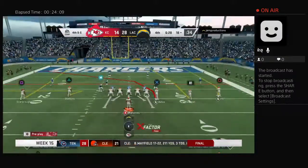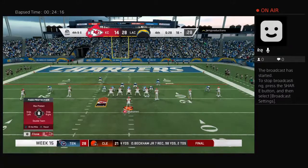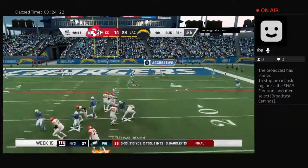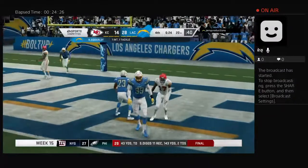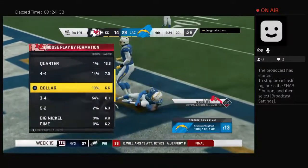And they're indeed going to go for it here on 4th down. So trailing here in the last quarter, let's see how this plays out. Mahomes throwing on 4th. And it's intercepted at the goal line. Picked off by Nasir Adderley. And a big turnover there as his guys will get the football back.